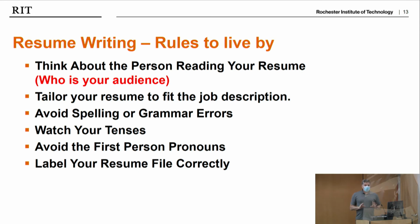Writing 101. Anyone who's taken a writing class, anyone who's done a graphic design project, anyone who's created anything that's going to be looked at by someone else, you have to understand who your audience is, right? I'll take your silence as an agreement. But yes, you have to know who your audience is. And it's important to realize when you're sending a resume out, it very rarely goes to the person who's making the decision right away. It's got to get through HR.